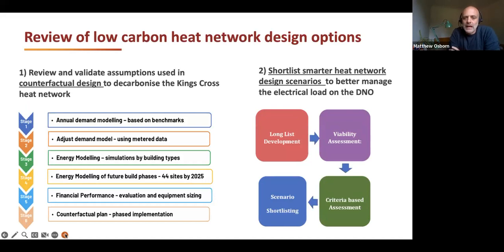The first part of the project was looking at low carbon heat network designs for the site. The design process started by building a model using benchmarks for buildings. This was then revised using meter data from the site. This more calibrated model was then used to simulate heat demands for future build phases. And then we could develop a phased plan for implementation. We then moved to developing a shortlist of design scenarios to understand electrical loads on the site. And this process is outlined on the right-hand side of the slide here. So next slide, please.